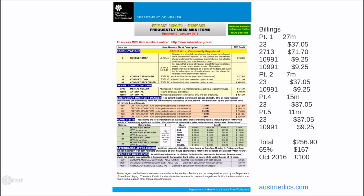So here's a list of items that are frequently used by GPs. So you'll see, a brief consultation under 6 minutes, Medicare pays $16.95. They also, if you look down to the bottom of the page, the third item from the bottom, there's $9.25, the 10991 incentive. So that applies to each service you render if they hold a concession card.